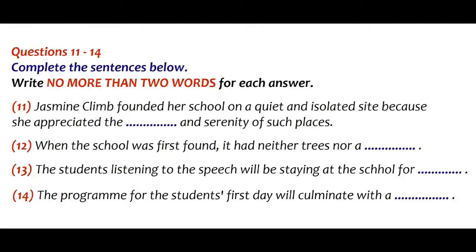This was part of our founder's vision, Jasmine Climb, who thought that the best environment for teenage students would be a place that combines the comforts of a big cosmopolitan city with the beauty and serenity of a quiet, remote site. Now, back in 1983, when our school was founded, this all here was an abandoned warehouse, and the classes were held in the main building that you can see over there. There were no trees, no conifers surrounding the property. There wasn't even a main gate. It took years and a great deal of effort to get our school to where it is today.